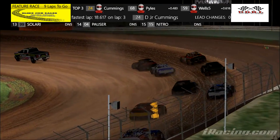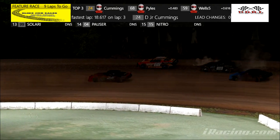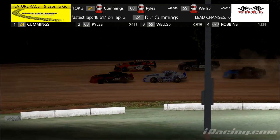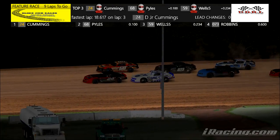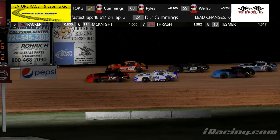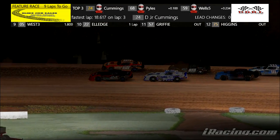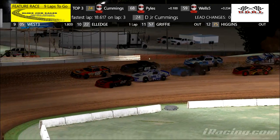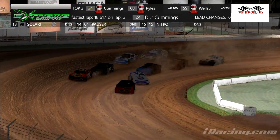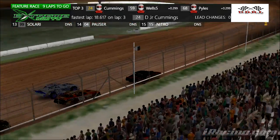Here we go, getting ready to go back green flag racing. Double file it'll be. Wells again blinking in and out horribly. But we'll get it back going here. 8 laps to go this time by. Eight to go this time by. Green flag in the air. 8 to go here at Lernerville.